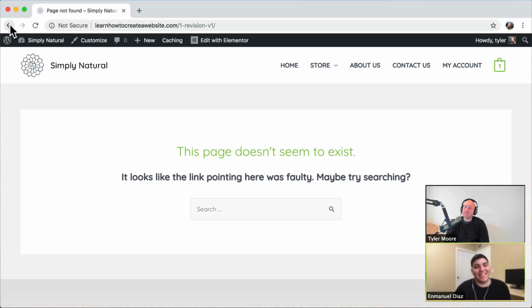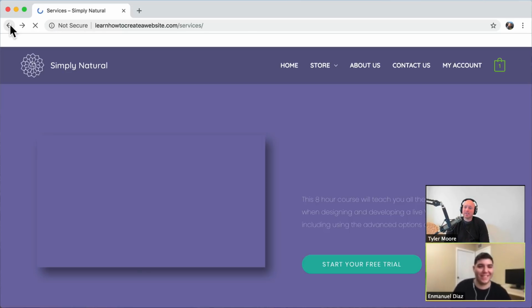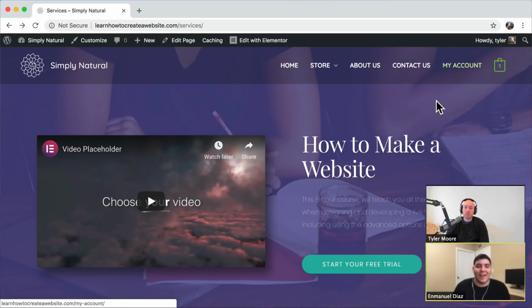So that's a problem. How do we fix our menu? How do we control our menu? How do we rearrange things? So how do we do it? The way that I like to do it is from the dashboard, because sometimes in the customizer you're missing options. So I don't know which way you like to do it better.